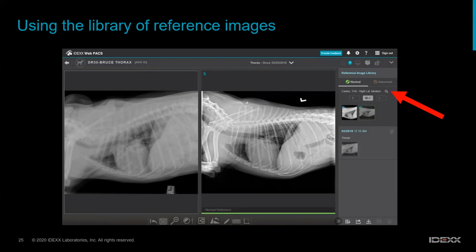It's very intuitive, very quick, and in the course of normal practice, it's a very easy tool to grab from a tablet or from a computer in the exam room. It's an intuitive tool to grab and navigate quickly through to show a comparison for that image review.